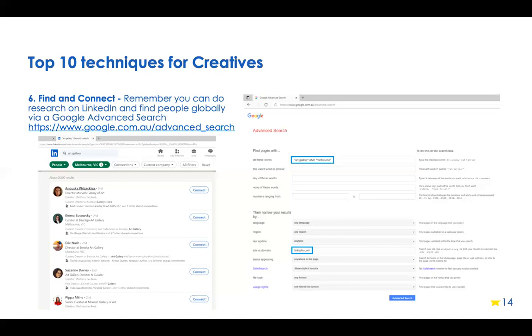Now, if you run out of search queries on LinkedIn, because LinkedIn says you've been doing too many searches, you can go to Google Advanced Search. So that's that link there. And then you can search and search and search. So you can put, in quotation marks, art gallery and Melbourne.